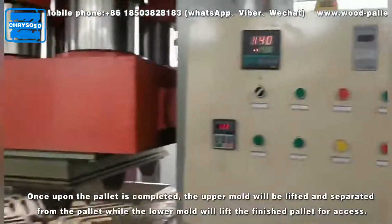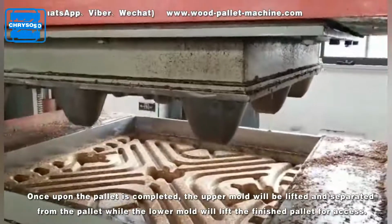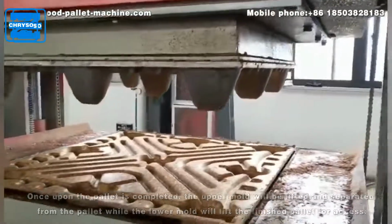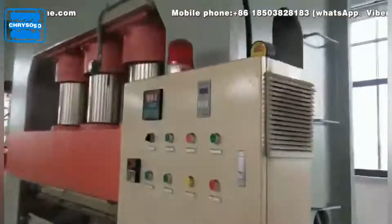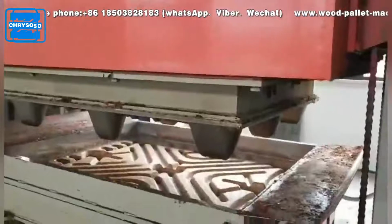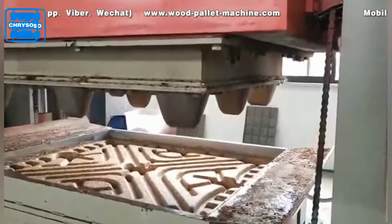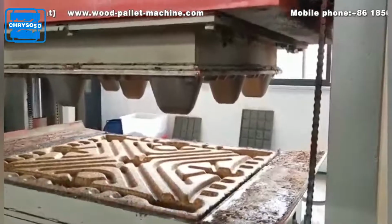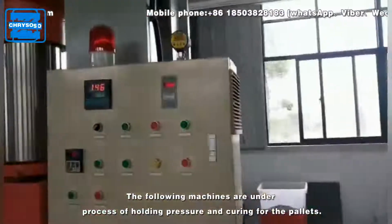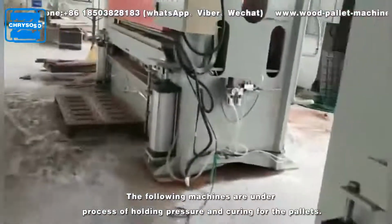Once the pallet is completed, the upper mold will be lifted and separated from the pallet, while the lower mold will lift the finished pallet for access. The following machines are on the process of holding pressure and curing for the pallets.